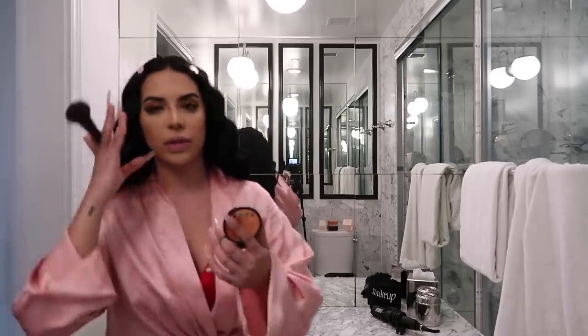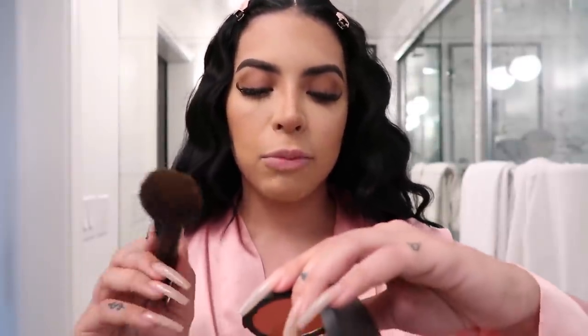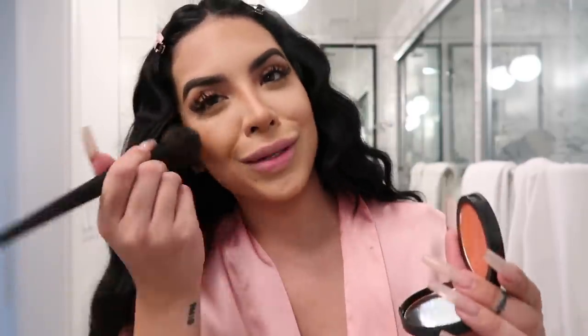I'm gonna use this Sephora blush that's from Sayla's. But it's the one that I always use anyways. It's a peach blossom.